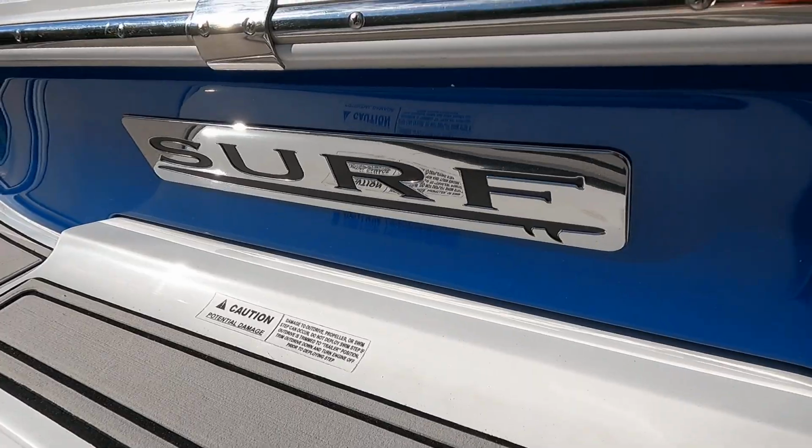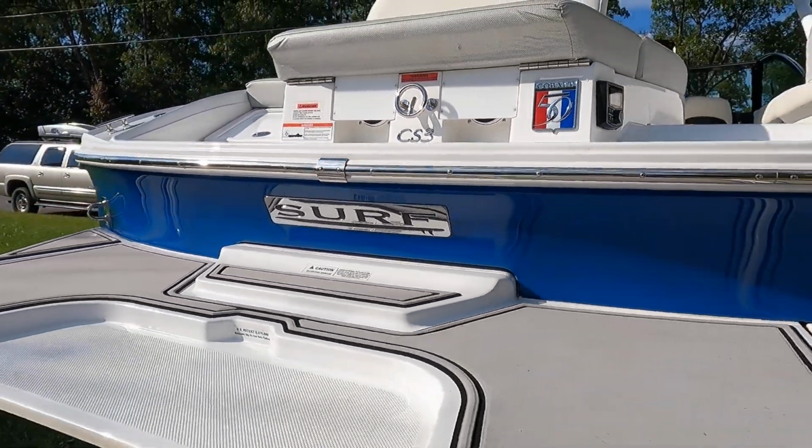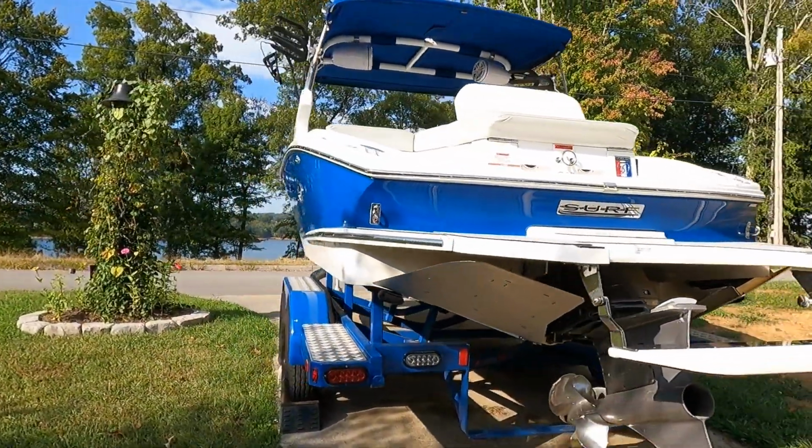Again, the 2018 Cobalt CS23 Surf Edition here. We're just east of Knoxville, Tennessee today, near Douglas Lake, and I thank you again for joining us.